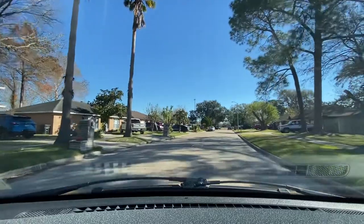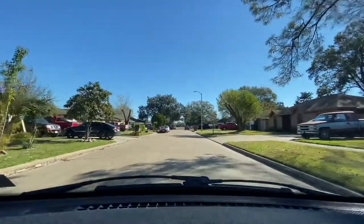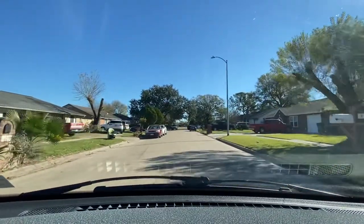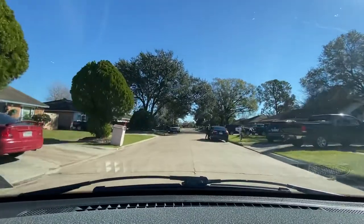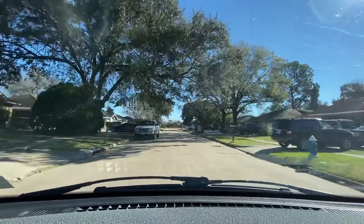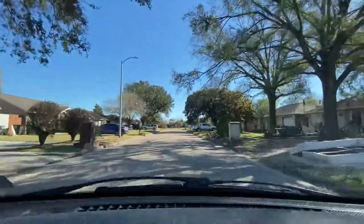Got some fortified mailboxes on our left. I see some street light poles. I wonder how dark it gets out here at nighttime. We got a woman getting out of her vehicle right here on my right hand side. As you can see, she's dressed appropriately. It's a little chilly today. Got some beds on my right.